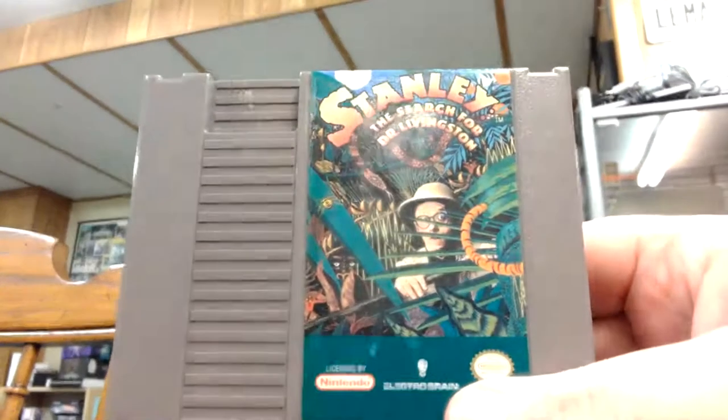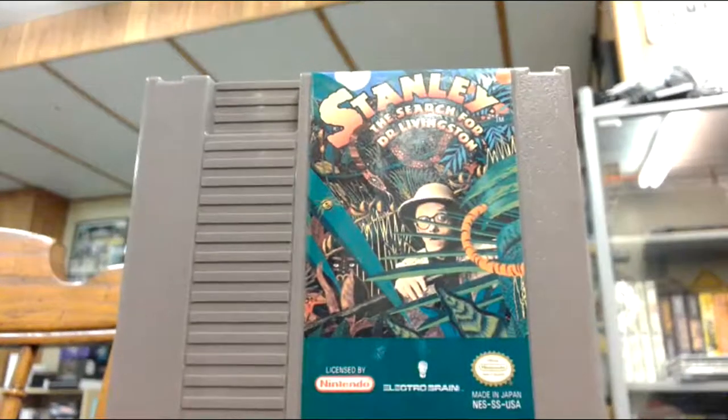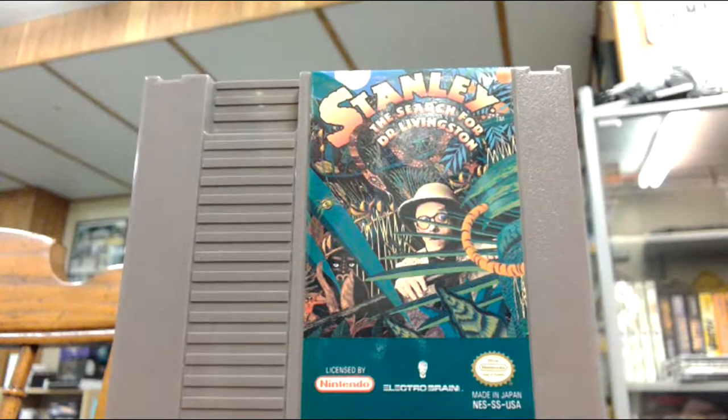Another one. This is Stanley and the Search for Dr. Livingston by Culture Brain. This is actually kind of a rare game. I actually purchased this. I've only played it a few times. I remember reading about it in Nintendo Power. It was not a featured game by any stretch of the imagination, and if you played it, you can totally understand why. It's really just kind of strange.